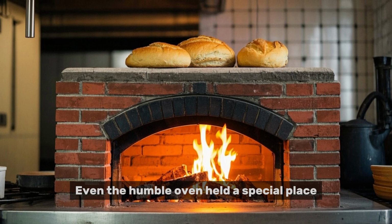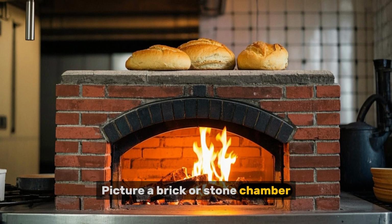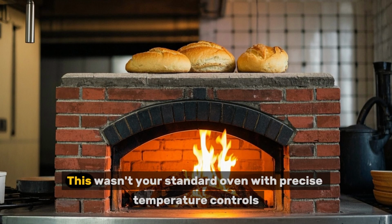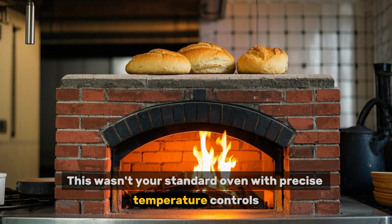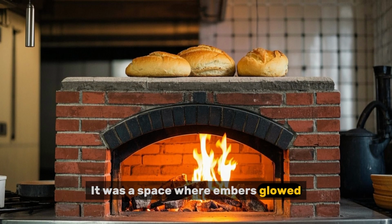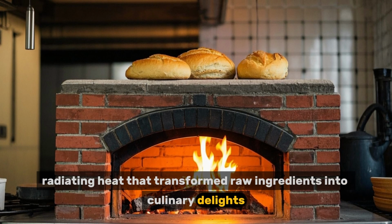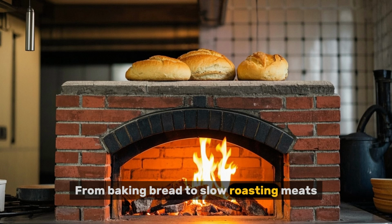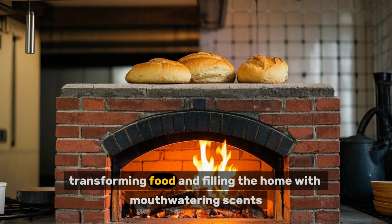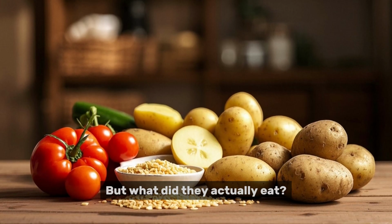Even the humble oven held a special place. Picture a brick or stone chamber, heated by the very same fire that fueled the day. This wasn't your standard oven with precise temperature controls. It was a space where embers glowed, radiating heat that transformed raw ingredients into culinary delights. From baking bread to slow roasting meats, the oven was a patient giant, transforming food and filling the home with mouth-watering scents. But what did they actually eat?